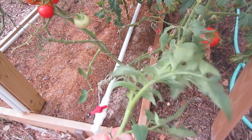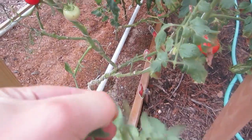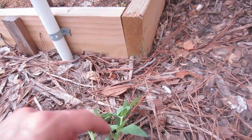But if I were to plant this in the ground, what I would do is, let me just show you. I'd take that off, I take this sucker off.